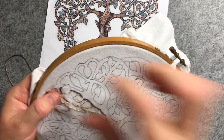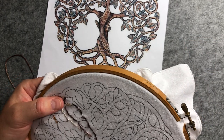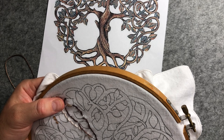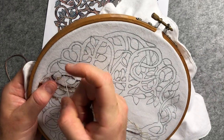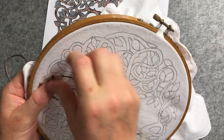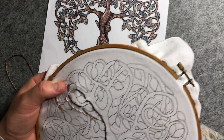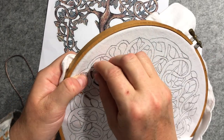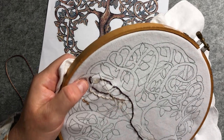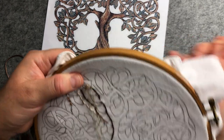I wonder if I should have done a sort of center spine down the leaves. I'm going to experiment with this one and then we can always unstitch it if we don't like the effect. I'm just doing sort of interspaced slanty bits that I hope will make the effect of a leaf.